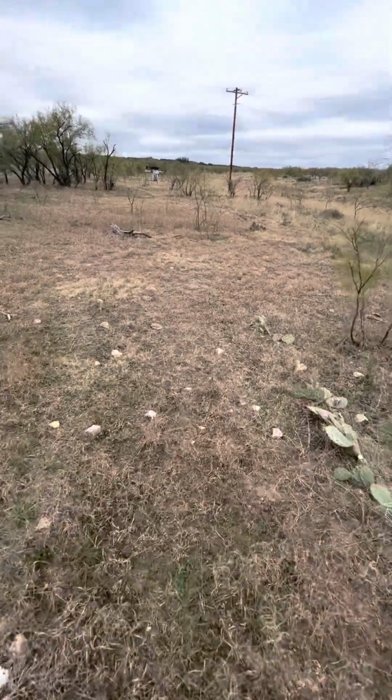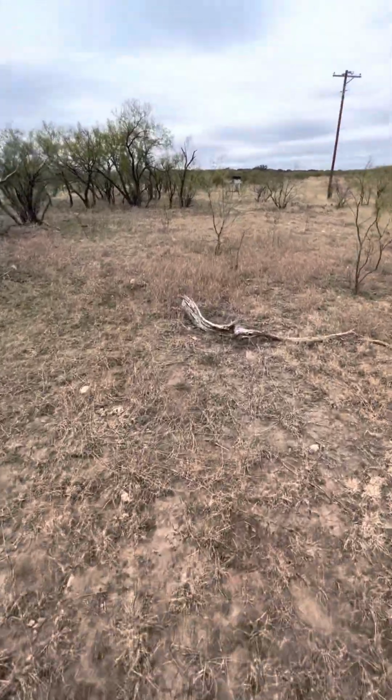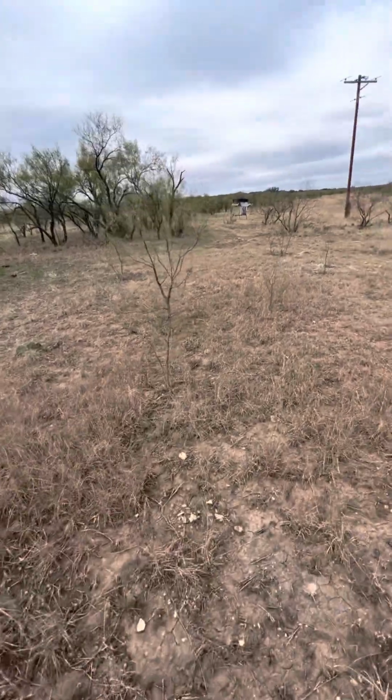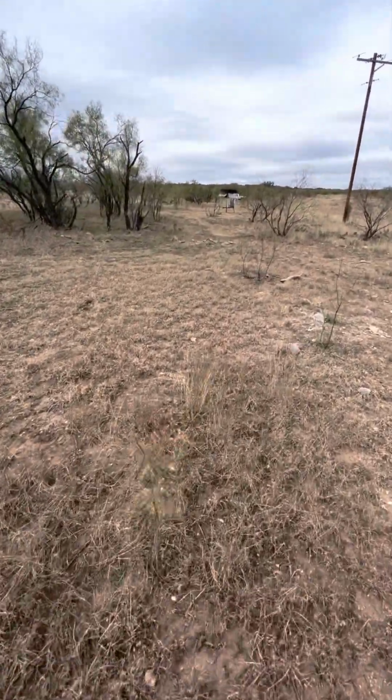It might have been a couple. It's been a while. I haven't touched it since it was dropped off because the whole thing needs to be reworked. Let me go ahead and walk over to it. We used a range finder. It's about 200 feet from the property line.